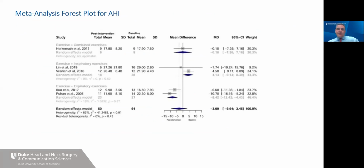So this slide's a little bit much to look at here, but these are powerful data. Across all studies, they found AHI, so the number of apnea-hypopnea events that occur per hour, compared to the baseline, decreased by about 3.1 across these studies. But they did a subgroup analysis, and they looked at both expiratory exercises and inspiratory exercises separately. And they found that for the expiratory exercises, AHI decreased by 8.4 events an hour compared to baseline. Considering that the minimal clinically important difference for AHI is estimated to be about 5 events an hour, a change of 8.4 events an hour is clinically meaningful.